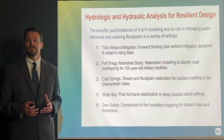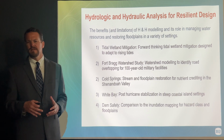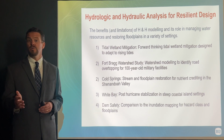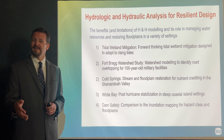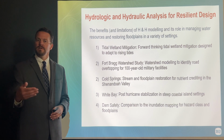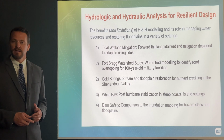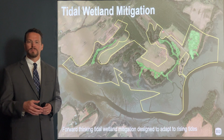The structure of today's presentation is something similar to what we've used in the past. It's essentially an exploration of a few different case studies in different topographic and climatic conditions and an evaluation of the H&H modeling routines that were selected and how each one of those was utilized to inform the designs. In this particular case, we're going to evaluate 5 different case studies in very different settings. And the first one that we're going to look at is a tidal wetland mitigation bank.